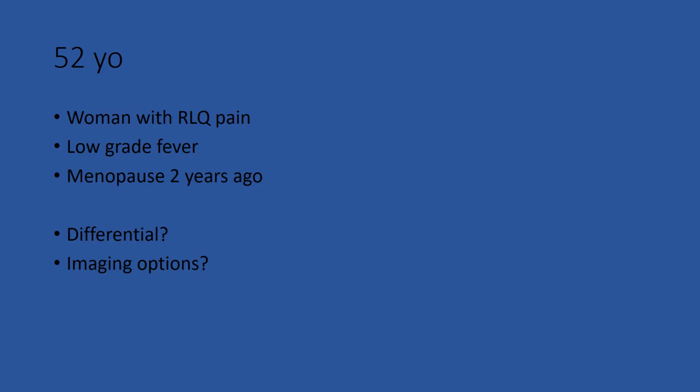52-year-old woman. She's got right lower quadrant pain. She's got a little bit of a low-grade fever. She had menopause 2 years ago. What's on your differential? So always remember both gynecologic and intra-abdominal possible causes of abdominal pain. It's possible that she has an ovarian cyst. It's possible that she has an ovarian torsion, which is usually related to an ovarian cancer, which is dropped down and twisted. It's also possible that she's got an appendicitis.